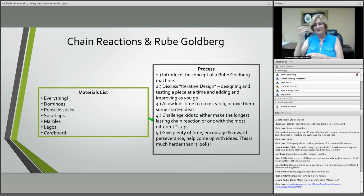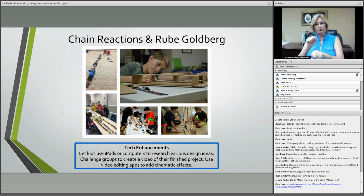And again, that's where scalability comes in. It teaches some grit, teaches perseverance. It's fun for the kids. They really like it, but it does a really good job rewarding their perseverance. Let me show you some examples of what this might look like.